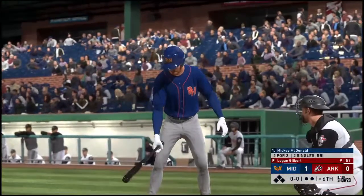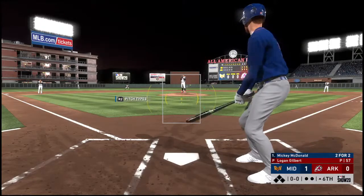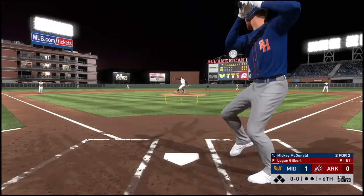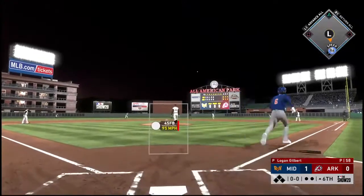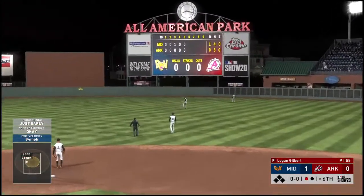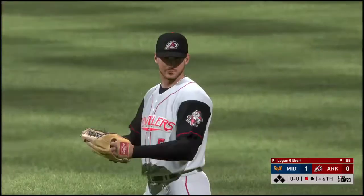Ready now, Mickey McDonald. 2 base hits, both singles to this point. The right fielder, Mickey McDonald. Third baseman in tight, protecting the bunt. The first pitch. Pulled toward right center field. Center fielder on the run. He slides and brings it in. Nice play there for out number 1.